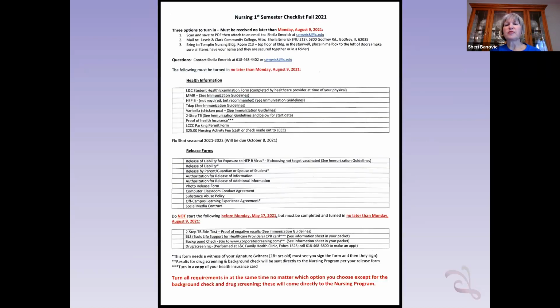You'll see in your packet there's a checklist, and it lists out all the papers that you need to have for the program, so you can make sure you have everything done when you turn your packet in. You'll see there are some options to turn it in, and Ms. Semrick will talk about that a little more when she logs on in a little bit. There are some ways to turn that in to her.